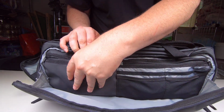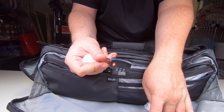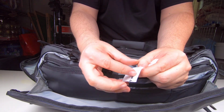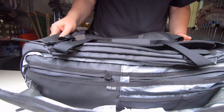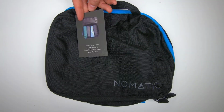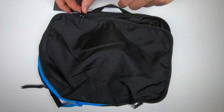This thing is pretty amazing, and they even make some really cool compression packs, cubes, if you will, that we'll be reviewing as well. You can see them here. Anyway, overall, my impression of the bag, it is freaking awesome. Like I said, this may be one of the best bags I've ever seen, well built and so feature rich. It's crazy. So I highly recommend it.